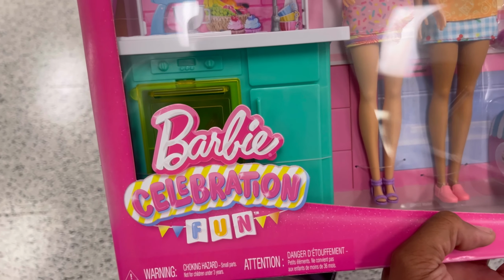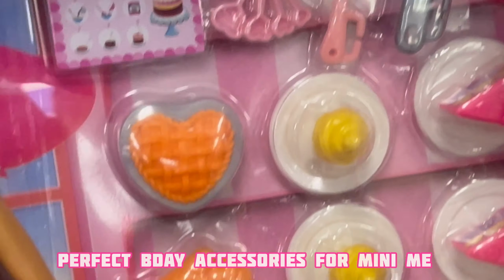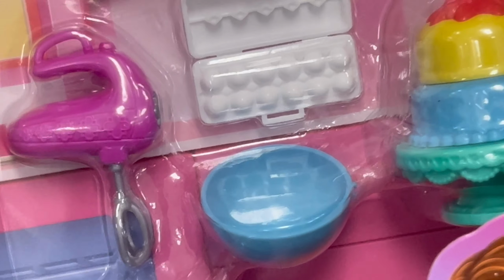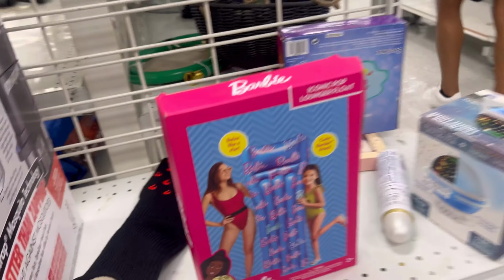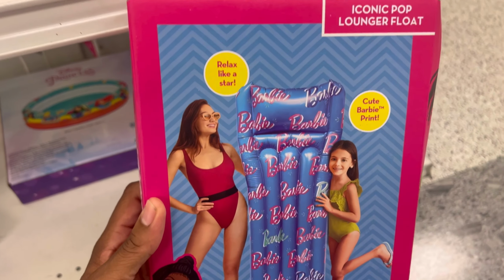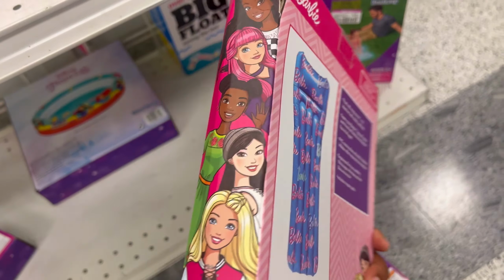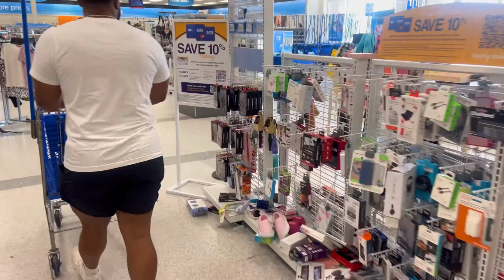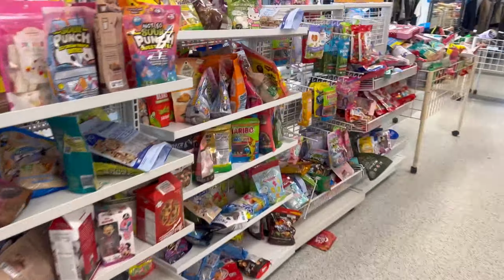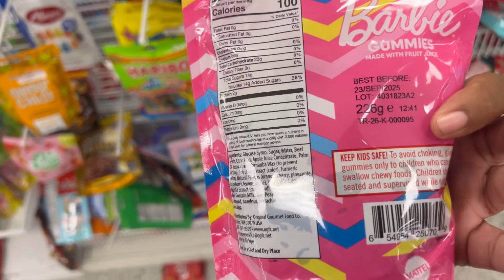It's definitely a Barbie birthday celebration today. Minnie, you can have your cake and eat it too. Aha! The iconic pop lounger floats. Relax like a birthday star while having your cake. Put that in a cart. Ooh, Barbie gummies made with fruit juice.